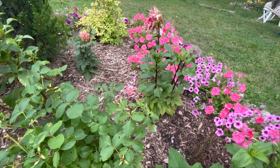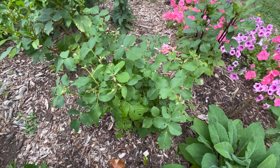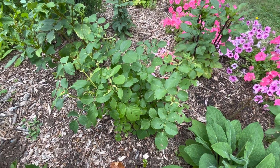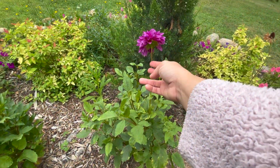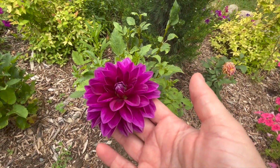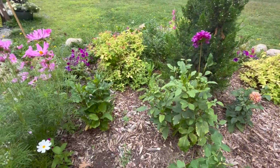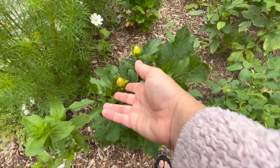And dahlias, this right now is my favorite dahlia. I'll show you that in a second. My rose, it's beautiful, so I can't wait to see if this one I can keep in my garden. Dahlia, this is the first dahlia I ever did last year. It's a beautiful fuchsia purple color. I had a bunch of tubers I gave away this year for that one. This one is getting ready to bloom soon.